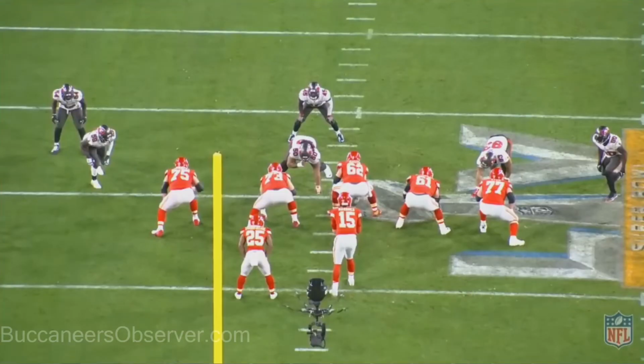The ensuing drive by the Chiefs after the Buccaneers scored a field goal in the third quarter. You're going to see 77 holds 90, JPP. This is quite plain and obvious. You're going to see the tight end, I believe it is, come over and help double team with JPP a bit. They've been doing this all day with JPP. But keep an eye on 77 and 90.